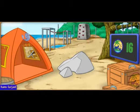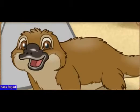Baby animals. Let's help the last baby animal. Click on the baby animals. We need to bring baby platypus back home. Let's drive through the forest until we find baby platypus's river.